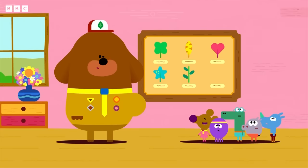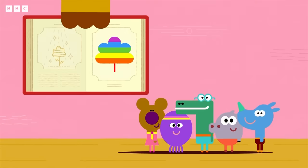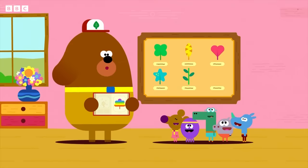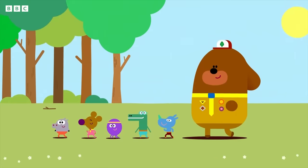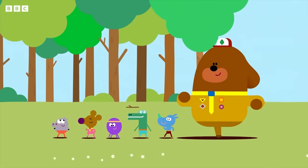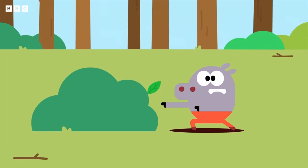What does it look like? It looks like a rainbow. Yes, Happy, that's the rainbow leaf. It's a very special leaf and very hard to find. Can we help you find it, Duggee? Yay! Keep your eyes peeled for that rainbow leaf, Squirrels. Rainbow leaf!